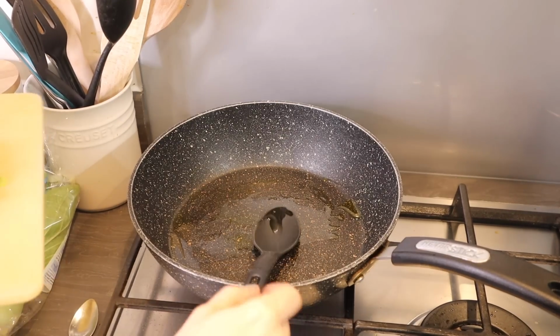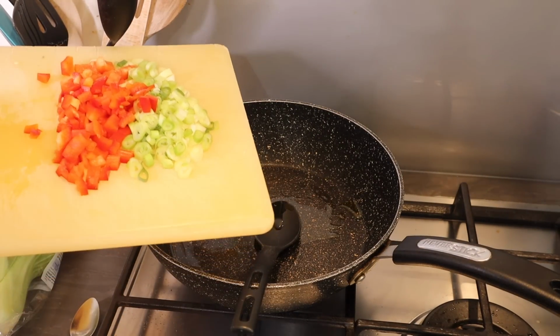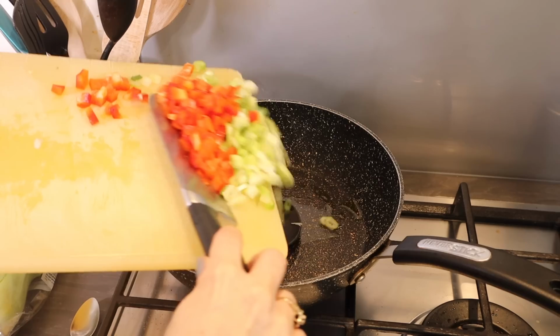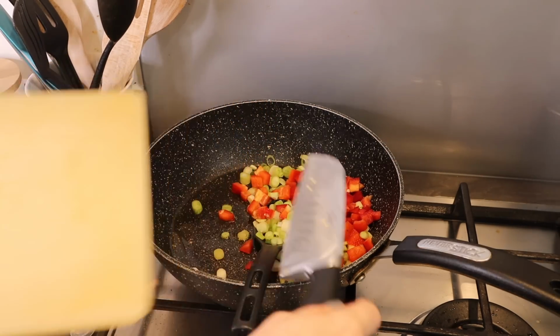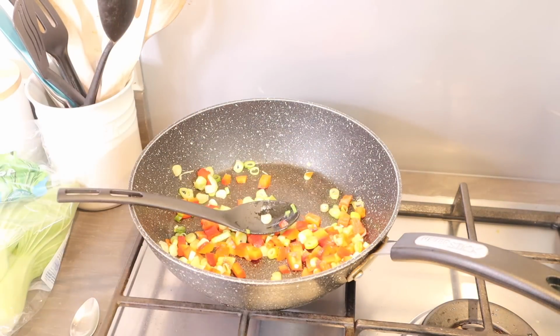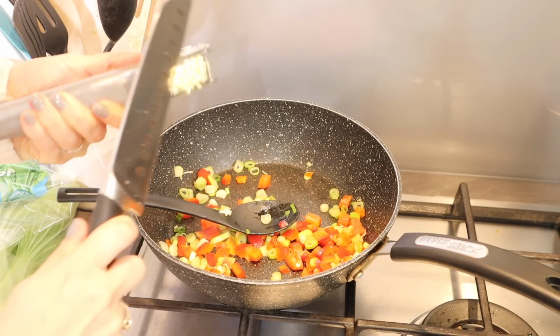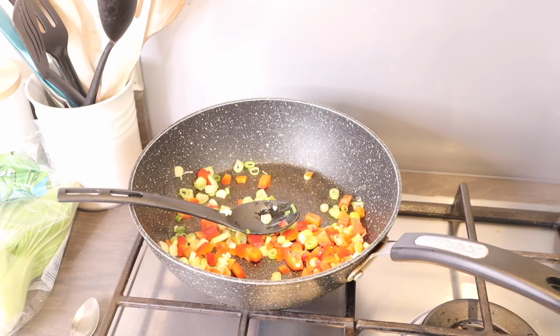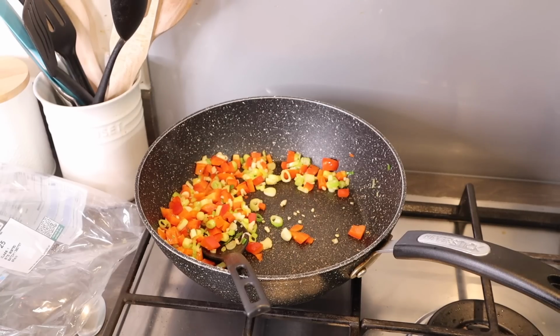So to start off, I've just sprayed some oil in the frying pan, and then I'm just going to start by frying the red pepper and the spring onions. There you go. Then I'm going to add in a couple of garlic cloves.